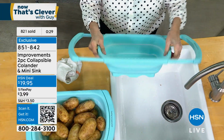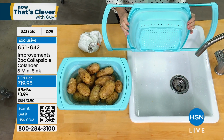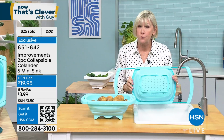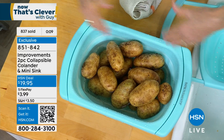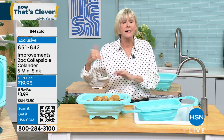So they're super easy to store. They're not a storage problem. They are a storage solution. We give you feet on the bottom if you want them to be on your counter. They're BPA free and food safe. So if you wanted to pop these potatoes right into the fridge, no problem. And remember, this mini sink has a leak-proof drain that will keep the water in. So I could just pop these in the refrigerator and let them soak in there. I don't have to worry about it. Or if I wanted to brine a chicken or season something that needed to be stored, I can just pop it right in there, not a worry.